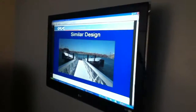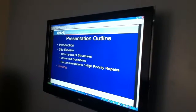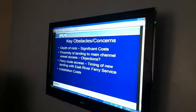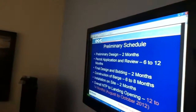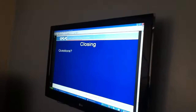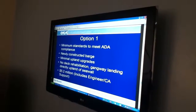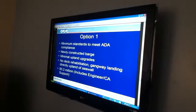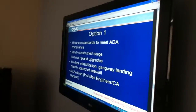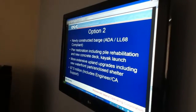So just wrapping up the two options here. Matt, I jumped over to the slide that says similar design, unless you want to talk about some other stuff. I just wanted to close out: our opinion of probable cost for option one was $5.2 million. This is the basic option with the minimal upland upgrades, and this $5.2 million does include a soft cost for engineering, permitting, design, and construction administration support. For option two, it was $7.5 million, and again, it includes the engineering and the construction administration.